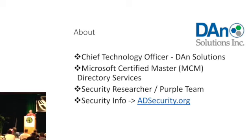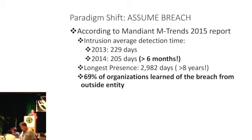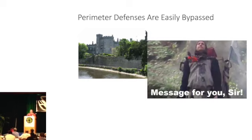The average detection time of a breach was over 6 months in 2014, and most of those organizations didn't detect it themselves. Someone else told them about it. So this is a post-exploit talk. Everything that you just heard about malware has happened already, and now it's the next step. What does the attacker do once they get on the system, once they get in the network? We start this talk with the understanding that the perimeter is compromised regularly.